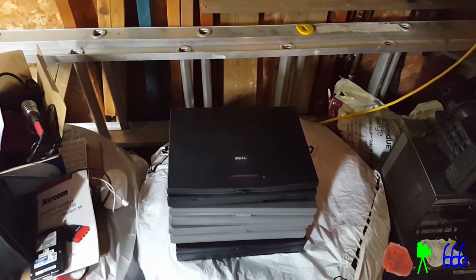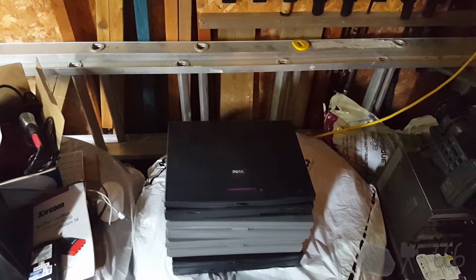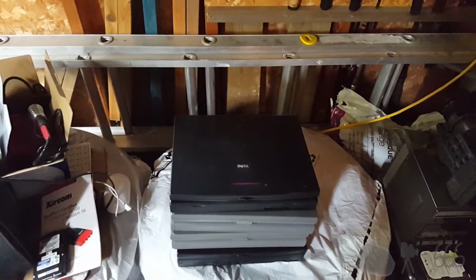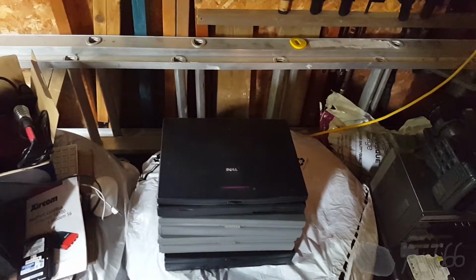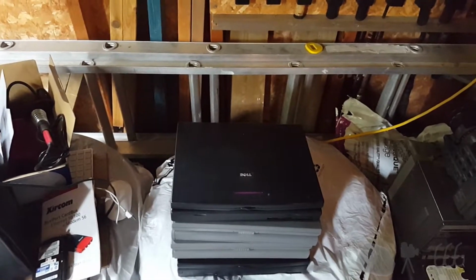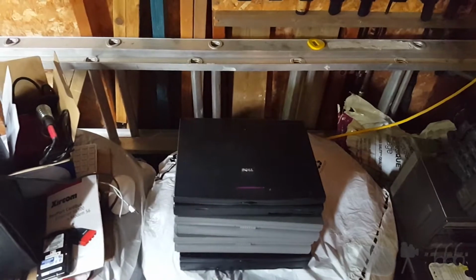Today is a very exciting day. Doesn't sound very exciting when you put it that way, but as some of you might know, back in the early 2000s, I picked up, or had got, as my first introduction to really working on computers and fixing them up, 3 Dell Latitude XPi laptops.